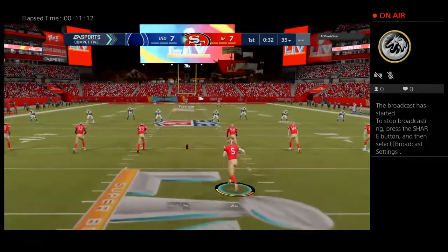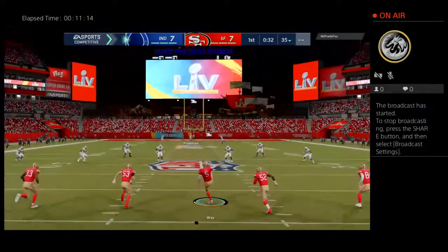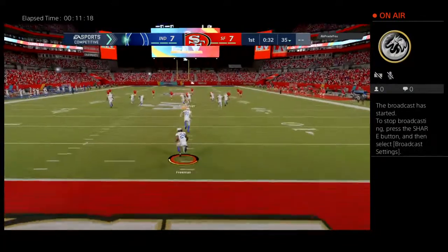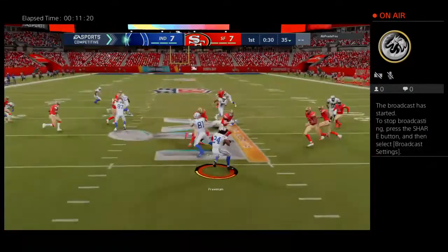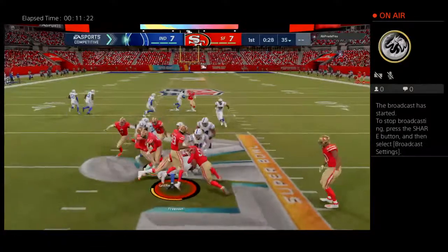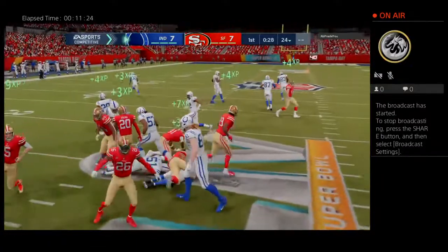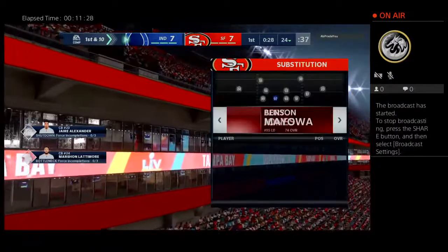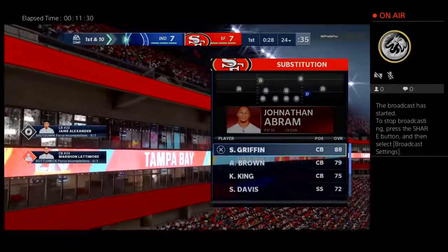So all even at 7 now as they kick it away. That'll be taken about a yard deep. And he'll be stopped right around where he would have been had he gone down to a knee, maybe a yard shy of there at the 24. 24-yard line.